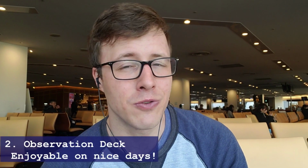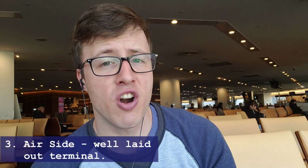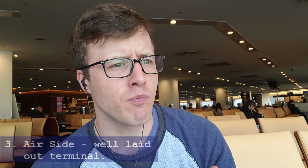That leads into number 2. I thought the observation deck outdoors had great views. You can look both ways. You can look towards Fuji, you can look the other way as well. So great views from up there. I really enjoyed that. And then on the departure side here, everything's spaced out nicely. It's a very long terminal, but all the amenities that you want are fairly close together, and you're never too far from one of them. There's lots throughout the terminal, so I enjoyed seeing that.